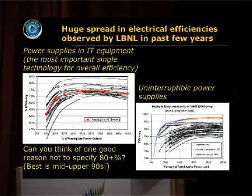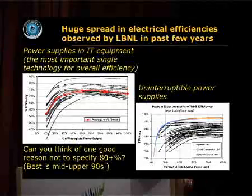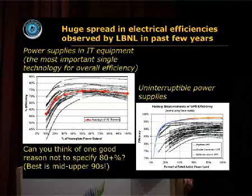Now, sorry, this should say uninterruptible power supplies. A little continuous improvement here. For uninterruptible power supplies, the single or double conversion machines typically are down in this range. Flywheel systems can get up in the upper 90s. Now, why on earth would you not specify at least 80+%? In other words, the best of these, or better still, this one. And why would you specify this one instead of these?